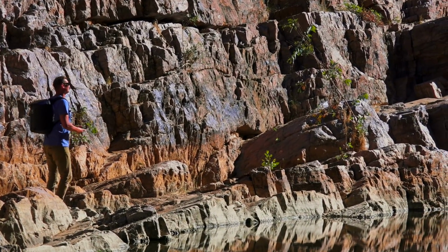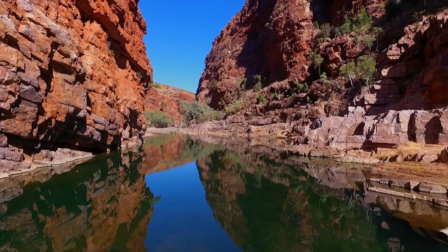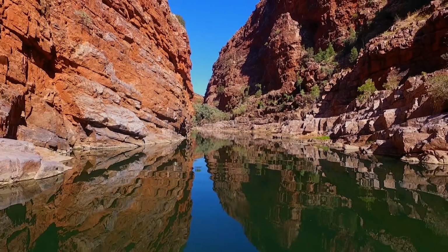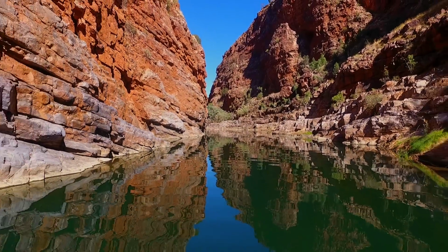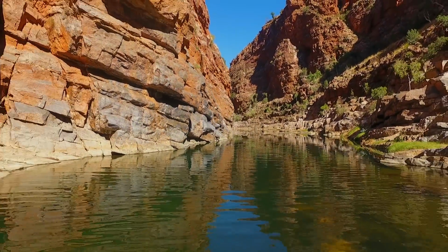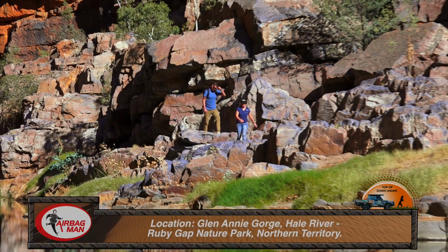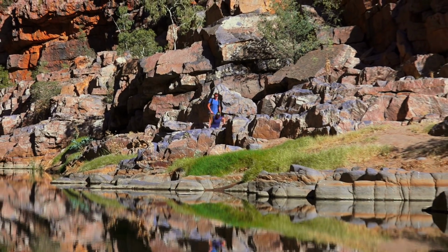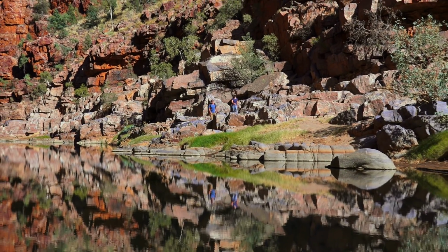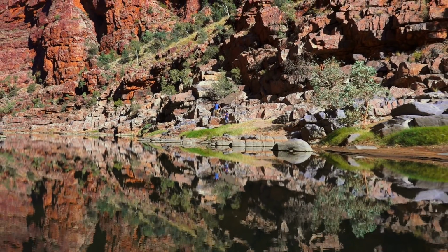Oh wow, that looks awesome. Oh, see that? Fish jumping. Definitely need good walking shoes and a degree of fitness to do this walk. Nice little beach up there.